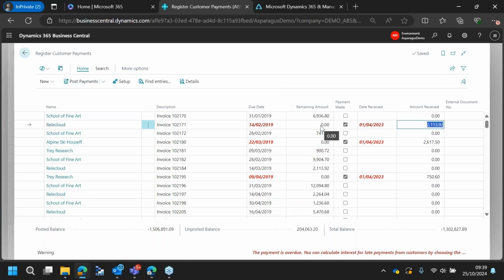Same thing as our first example on the cash receipt journal, it's just going to create the payment and then do the allocation against the invoice and close off the entry.